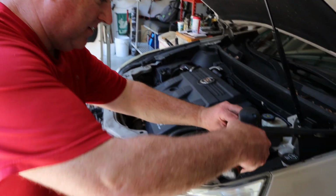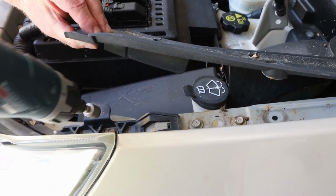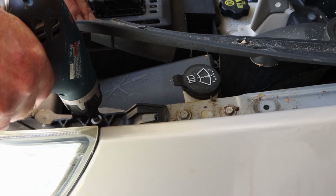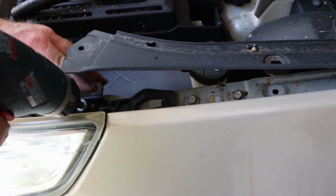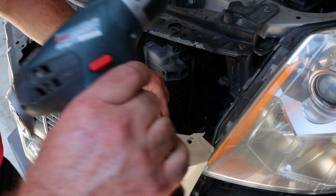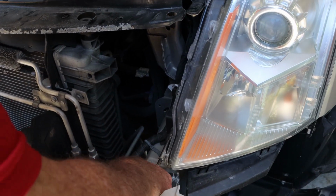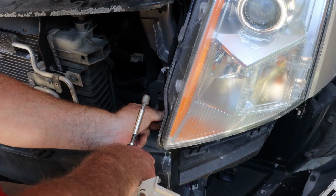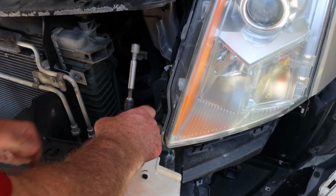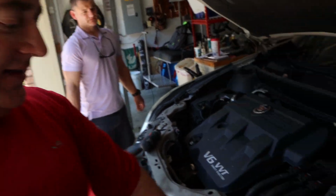So we'll go ahead and take these out. You just lift this up. You can take it off. It's just another trim piece right there, but pretty good with a screwdriver. All right, and with that, we should be free. Okay, so now that we got all the bolts out, the light is essentially free.